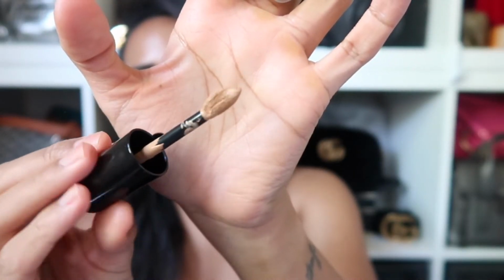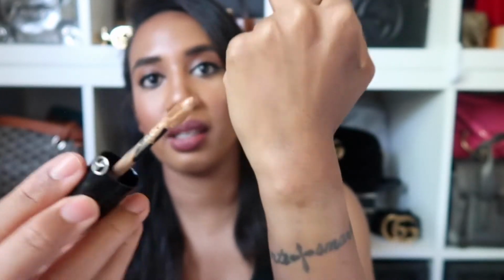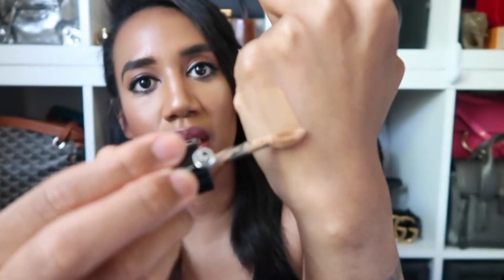I love the applicator on here. I think it looks so cool, and I definitely think that this shade will indeed end up working for my skin tone. As you can see, it's a little bit lighter, but I find that it'll probably blend really well once applied to my face. I will keep you guys updated once I finally use this. I think I'm gonna end up doing a get ready with me using all the products from the Sephora sale. So I'm excited to do that.